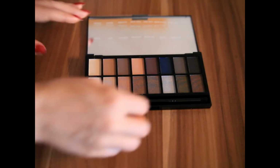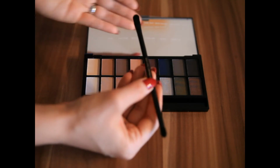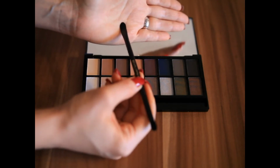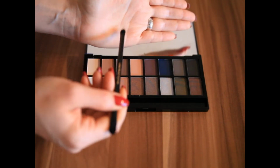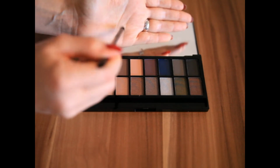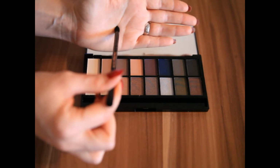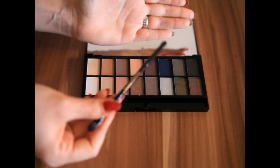I'll just put it aside, and what I have is a dual-ended brush. This looks like a regular eyeshadow brush on the one end, and then a small blending brush on the other end. This would probably work better as a crease brush. As I'm touching these for the first time, I'm satisfied to say that they feel very, very soft. I'll have to see how they work.